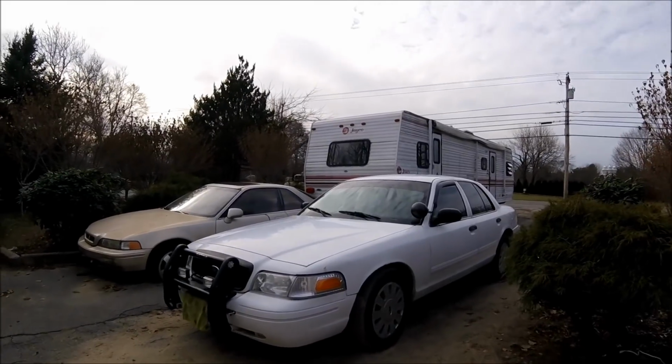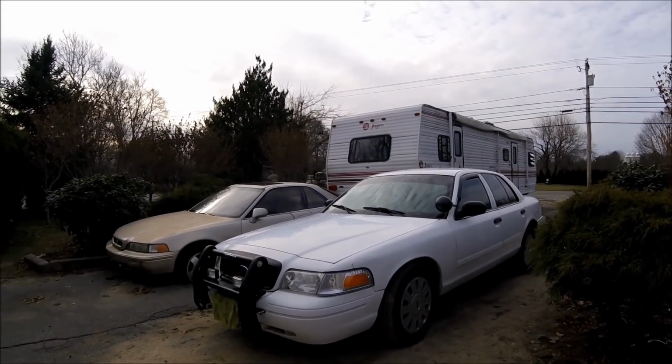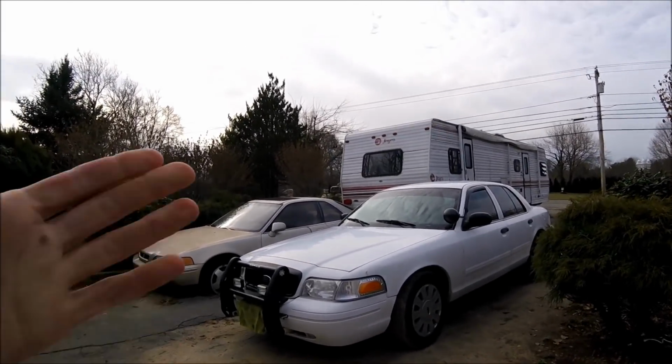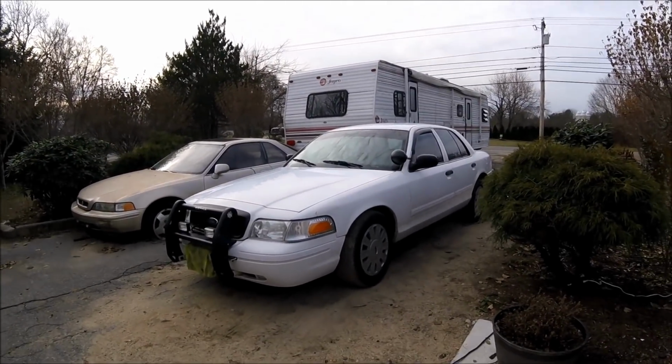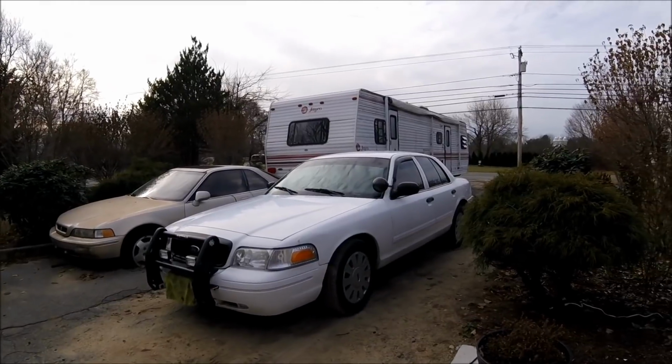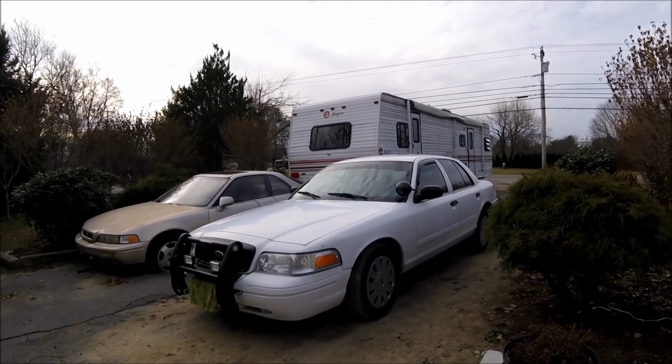Alright guys, the next thing we're going to talk about is probably the most feared among all Crown Vic owners, or if you're going to be buying one: the transmission. And when I went to look for my Crown Vic, I'm going to let this giant truck pass because you guys are not going to hear me.